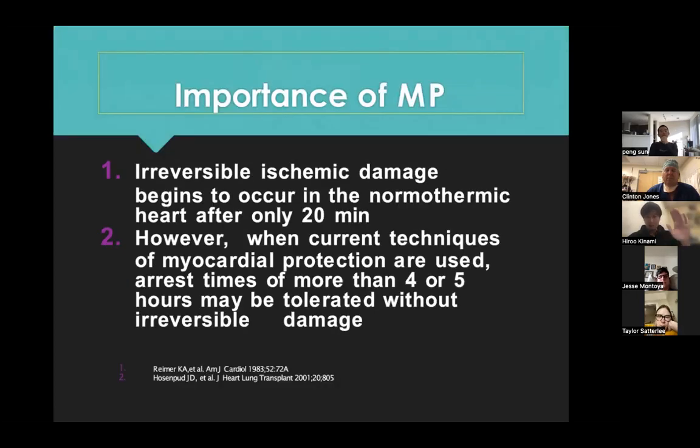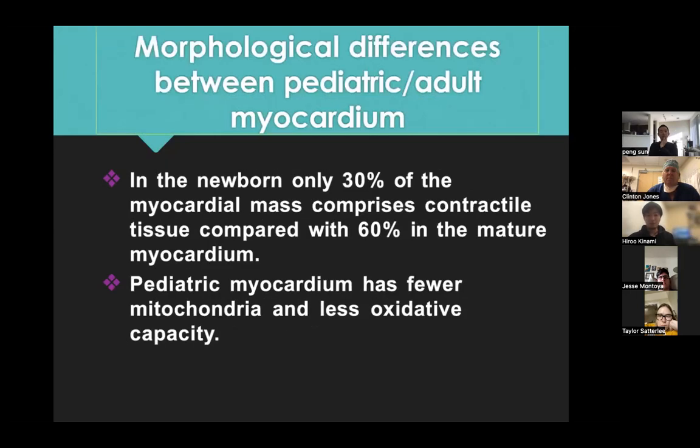I skipped these things really quickly, but basically the importance of myocardial protection is that the myocardium starts to get damaged after exceeding 20 minutes on normothermia. Once we use cardioplegia, someone said 4 or 5 hours will be okay, but actually I don't think so. Exceeding a cross-clamp time of 3 hours is obviously going to be harmful, right? So that's something we can review in the articles.